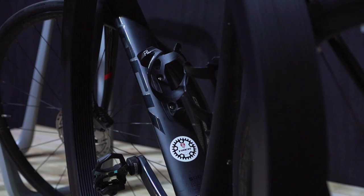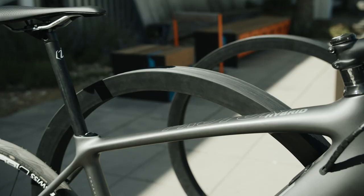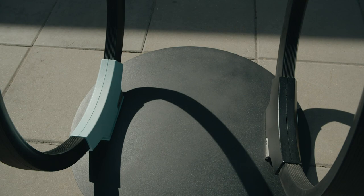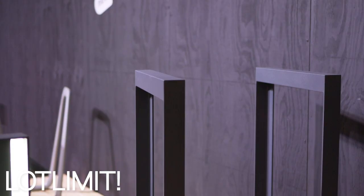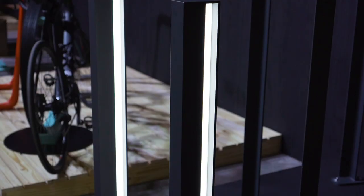One of the newest additions is also the Gomez bicycle stand with a nice, beautiful rubber profile on the outside, reinforced with hot-dip galvanized steel on the inside. And on the back end, we have the Lot Limit, which is the most affordable yet interestingly looking bicycle stand. This is one of many bollards mmcité has, optionally equipped with LED lighting.